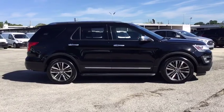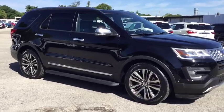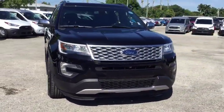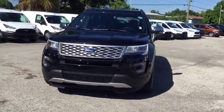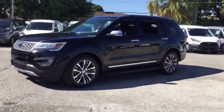Make a great choice today with the 2017 Ford Explorer. You've got a lot of capabilities to call on in a Ford Explorer. Don't underestimate your choices. This vehicle has less than 35,000 miles. Here are some of this vehicle's great options.